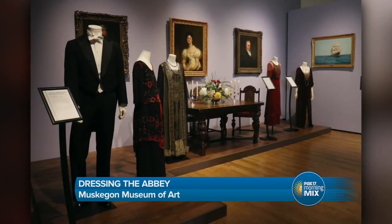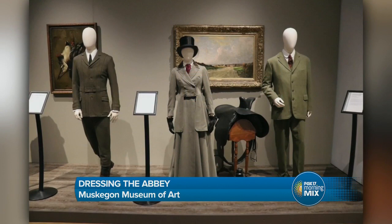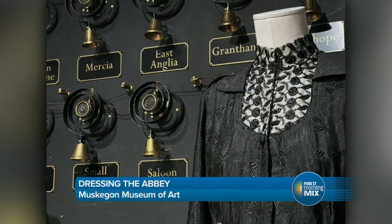So this is so cool. Yes. This is actual clothes from Downton Abbey in Muskegon for you to see. So it's 35 of the original costumes and props from the television series Downton Abbey and from the movie. There's a little bit from the movie. But we have everything from the bells, the servants' bells. We have Mr. Carson's outfit, Mrs. Hughes. I'm a huge Maggie Smith fan, so we have quite a few of her outfits in there, and it's a really exciting time to have these really historic pieces and iconic pieces from the TV show in Muskegon.